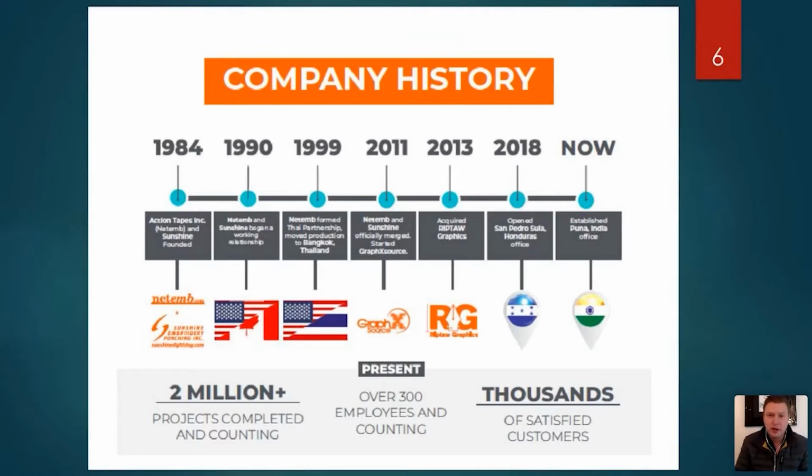In 2018, we opened up an office in San Pedro Sula, Honduras. The Honduras office primarily focuses on screen printing separations and mock-ups. We also run the queue for a lot of people, meaning that we run people's full art departments out of Honduras, which is absolutely phenomenal. The team down there, we have about 40 people in Honduras, and they really do a good job.